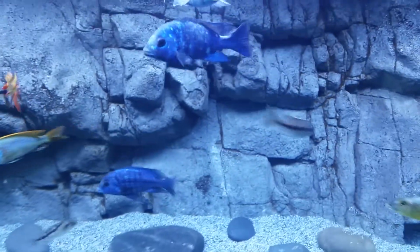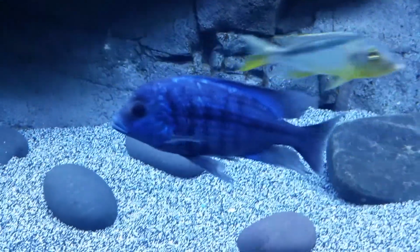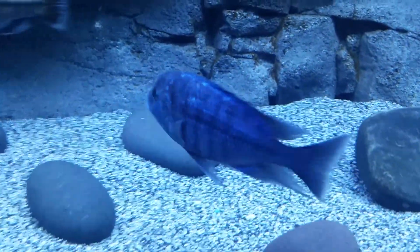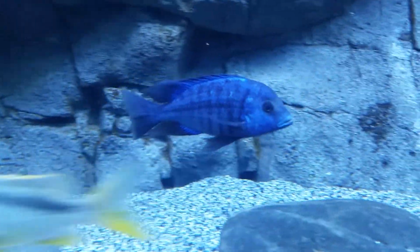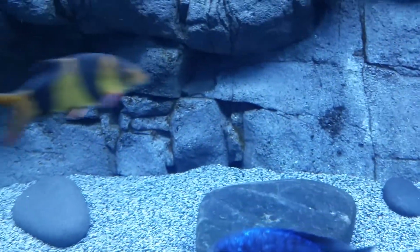Gonna zoom out. The Anectons, he was nice when I got him. He was a nice blue, but once he settled in, he took on almost like a glowing blue, like a whole different level. So I think he turned out really nice, better than what I expected when I got him. And when I got him, he was nice. So I'm really happy with that.